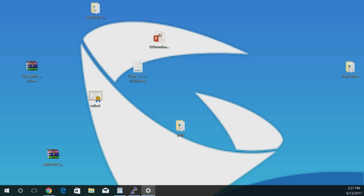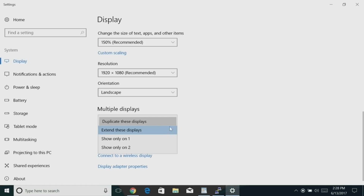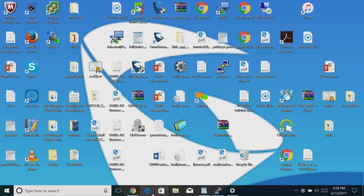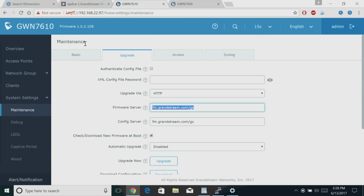Display settings. Just bear with us for a second. And screens are duplicated. Let me open my interface here.